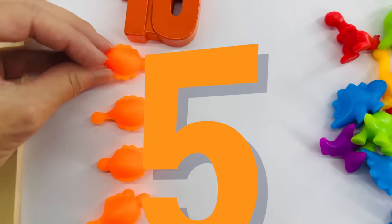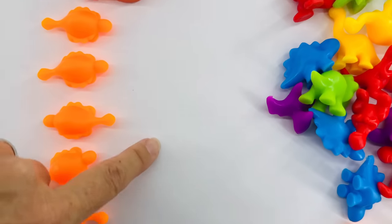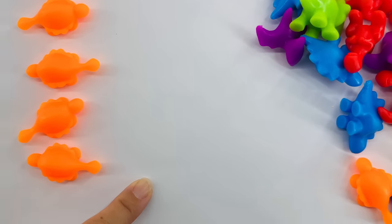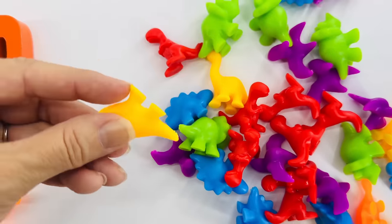1, 2, 3, 4, and 5. That's 5 orange dinosaurs. Now we need 5 more to make 10. What color do you want to choose? How about yellow? Let's count the yellow ones.